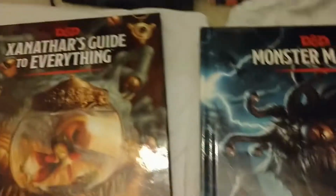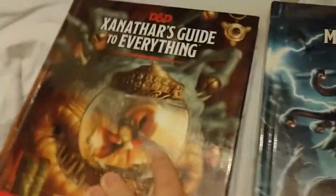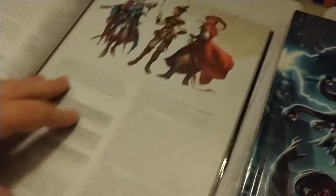Look at him there. Got his arms like Doctor Strange or something. And here's everyone's favorite Beholder boy. He's so special he gets 2 covers all to himself, Xanathar himself. Xanathar's Guide is the perfect book for munchkins, and I love it. I very rarely play an archetype that's not from it because they're all the best ones.